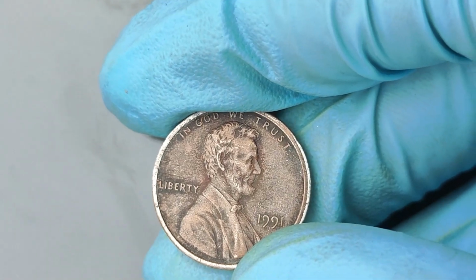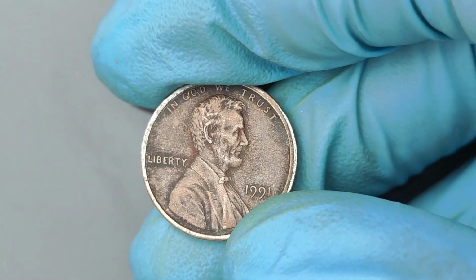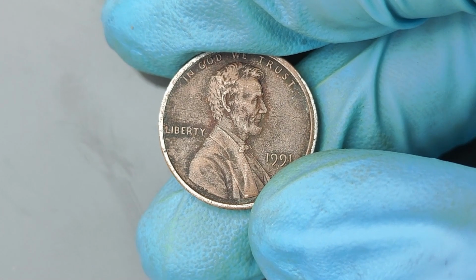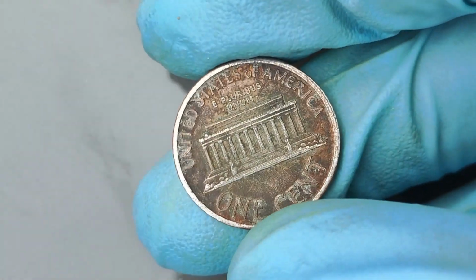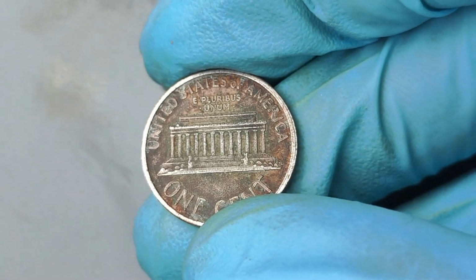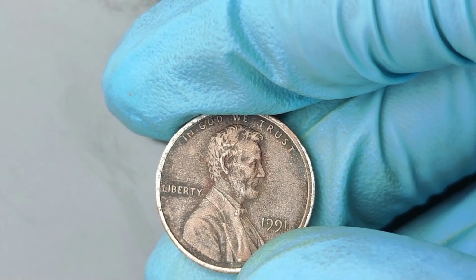Did you ever think that a simple penny sitting in your old jar could be worth up to $4 million? Yes, you heard that right. A single, ordinary-looking 1991 Lincoln penny, no mint mark, could turn you into a millionaire overnight. But here's the catch: 99% of people don't even realize they own one. Are you sitting on a fortune without knowing it?